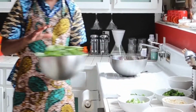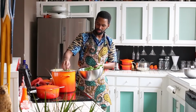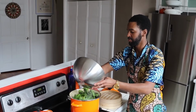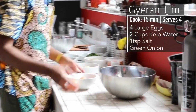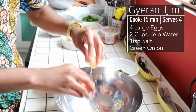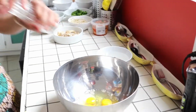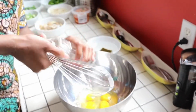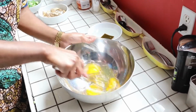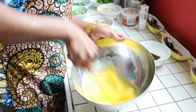The first thing I'm going to do is just blanch our spinach. I'm just going to take this and drop it right on into our pot of boiling water. I want to blend together our mix for our egg dish. Into our bowl, I'm going to do 4 large eggs. I'm going to whisk those with a bit of salt. That's the timer for our spinach.